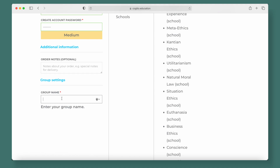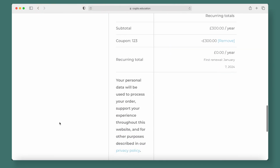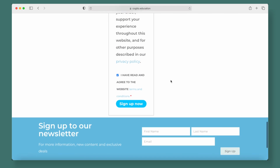Now, group name, this is important. This is the name of the class or the school, because you're purchasing a school package. So I might put in test school RS. Okay. So I click I've read the terms and conditions, and I press sign up now.